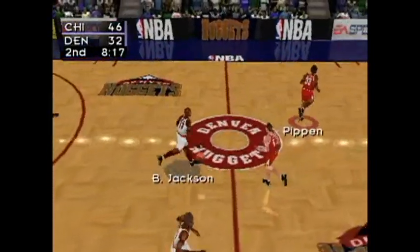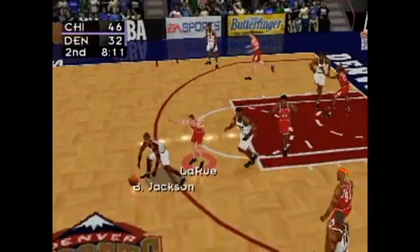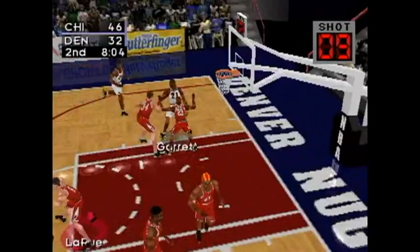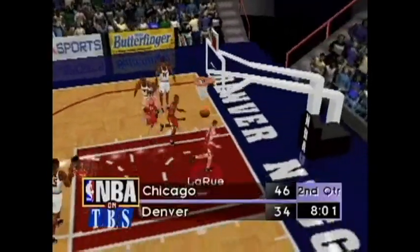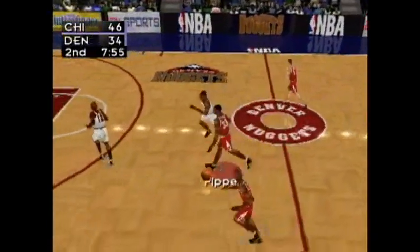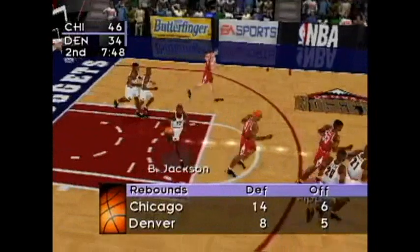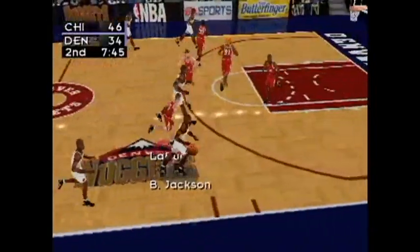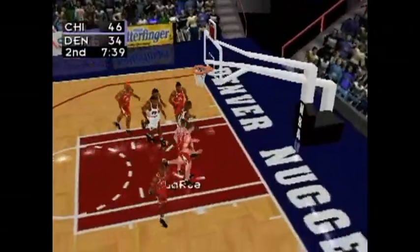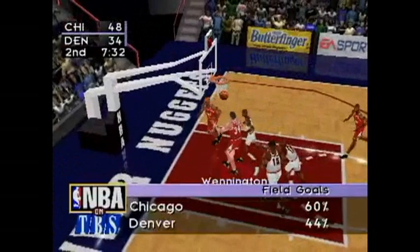Inbound pass to Jackson. Jackson to Garrett. From the post to Ellis. He squares up for the shot. Yes, sir. Inbound pass to number 33. Pippen goes up with a turnaround jumper. Jackson pump fake. No good. Wennington with the J.